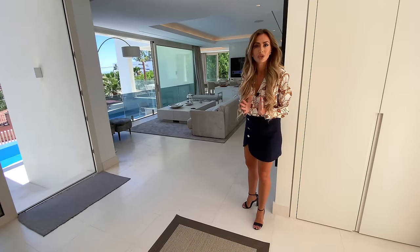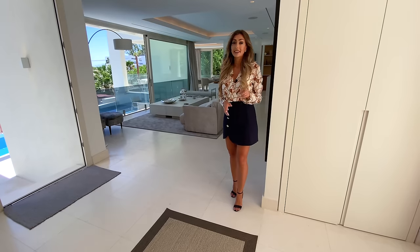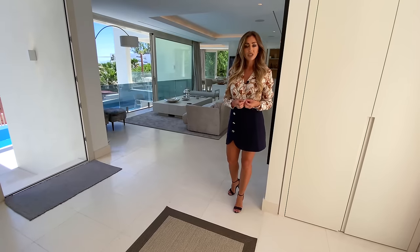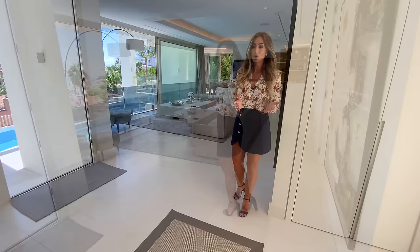Apart from the home automation system, we also have hydraulic underfloor heating and cooling, which I think it's a pretty unique feature, as not many properties around here have it, but at the same time it is very useful because summers here can get pretty warm.